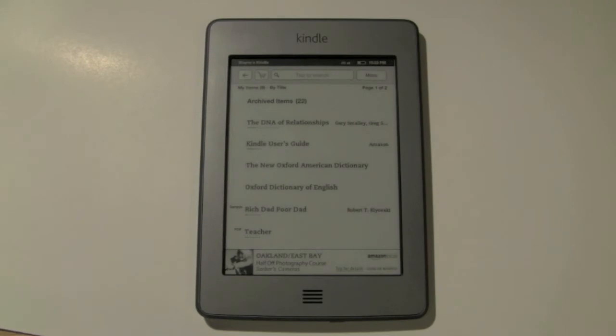Next big plus is that the Kindle Touch actually has 4 gigabytes of storage space, and 3 gigs of that are for books and content pretty much. So with that 3 gigs, you can store over 3,000 books, which is a great plus because you can literally carry your whole library with you. And when you want to pull up something, you hit a couple of buttons and you have it. So I definitely love that.